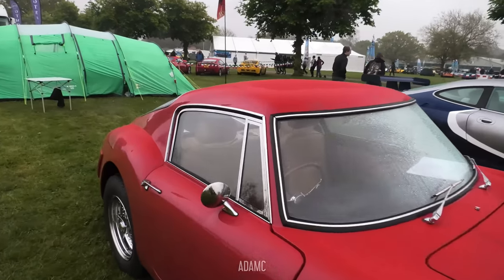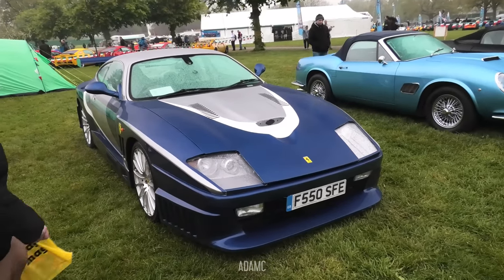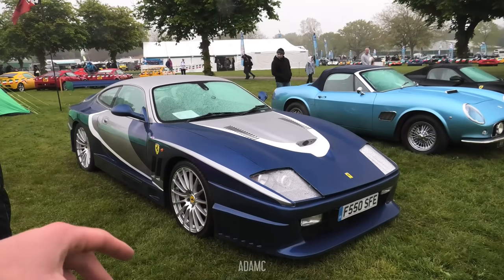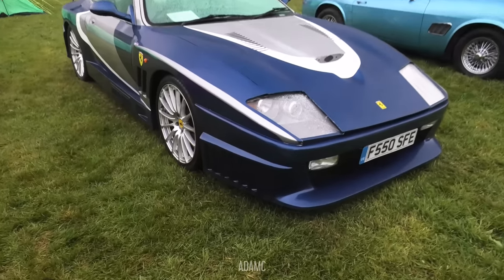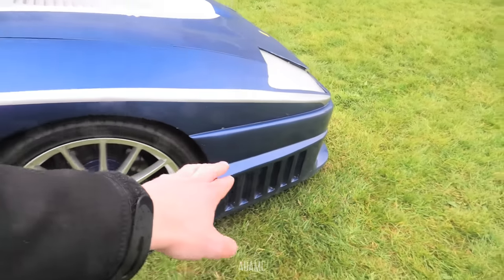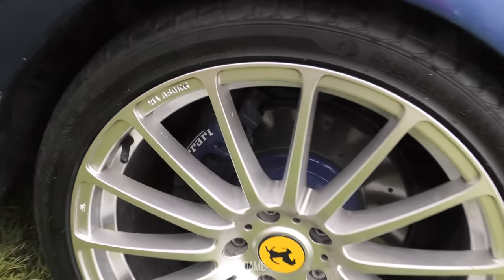They were hard tops. But next to the Z3 is my favourite one of the day, a Ferrari 550 replica in a bit of a GT1, GT2 Le Mans looking livery. That is fantastic. Look at the gills down the side of that. They are vents that do indeed vent. They're not replica vents, they're genuine vents. 20-inch wheels, Ferrari painted on the brake calipers.